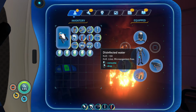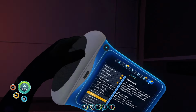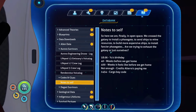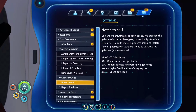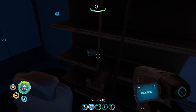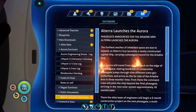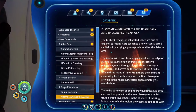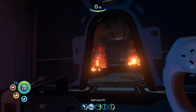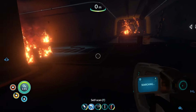Oh, well, it looks like they were having fun before they got blown up. What's this? Use birthday. Cargo bay door 1454. Okay, what's over here? Oh, a battery. Give me that. Data terminal. Oh, man. Feel free to read through that. But there's no code, so we need to get 1454.